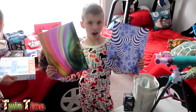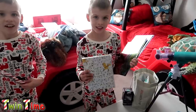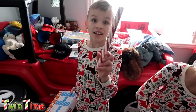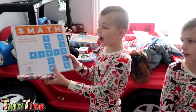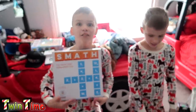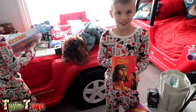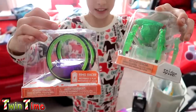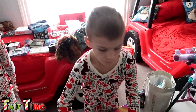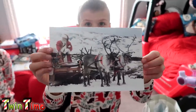I got two binders that are really cool colors and a Pokemon book. I got this and math! Are you excited about that? Yes, I love math. That's gonna be a fun game, huh? Yeah. I got cool movies. Oh yeah. And these cool Hedgehog toys. And the best part, I got a picture of Santa and his reindeer.